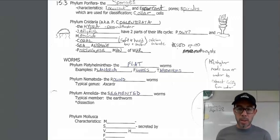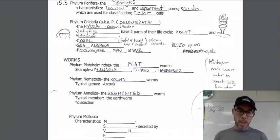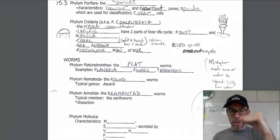Nematodes are the roundworms. Again, we'll be looking at some slides. We won't do anything live with these. But Ascaris, I believe we've got some of those under slides. You can check out different body parts, especially their heads, and the difference between males and females. You can read about that in the book. So roundworms, cross-sectionally, they're round. Flatworms, cross-sectionally, they're like this.